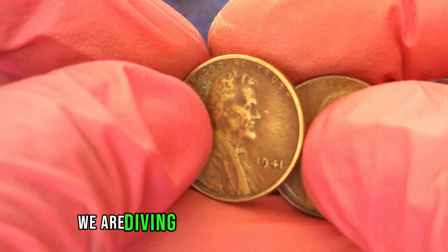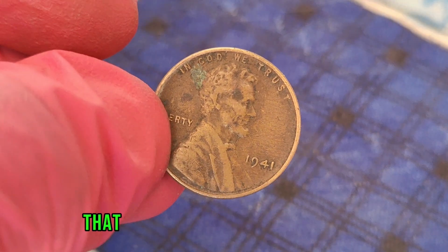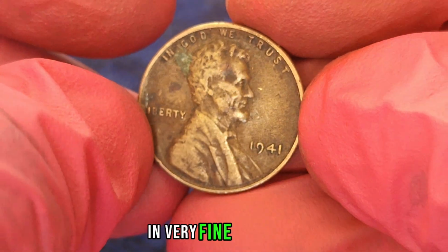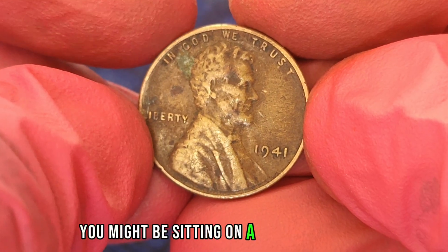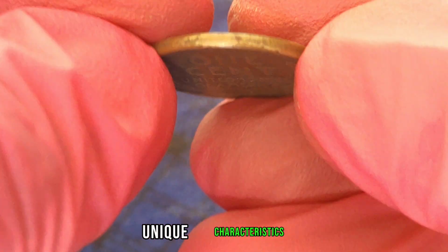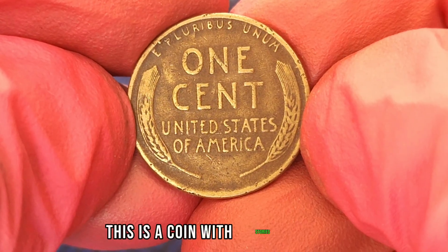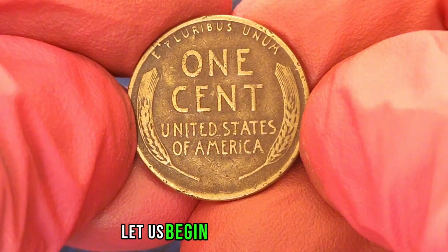First up, we are diving deep into a coin that might look ordinary at first glance, but holds a legacy that is turning heads in the collector world, the 1941 Lincoln wheat penny without a mint mark in very fine condition. If you have got one of these tucked away in a jar, you might be sitting on a small treasure. We are going to explore its fascinating background, unique characteristics, and why it has become such a sought-after piece in today's booming numismatic market. This is a coin with stories to tell and serious dollar value in the collector community. Let us begin with the history.